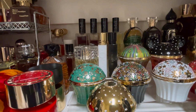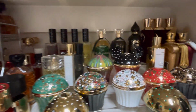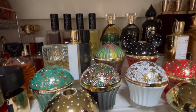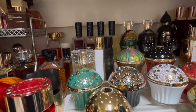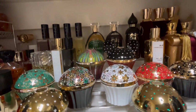Everyone's been talking about the same recently released fragrances, whether it's Parfums de Marly or Rihanna's Fenty, the Kilian, everyone's talking about the same stuff. I wanted to do something different. If I want to try something, I try to sample it first before I purchase. And that's what we're doing today. We're going to be talking about the house of Widian.